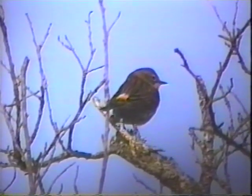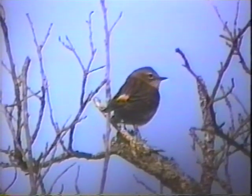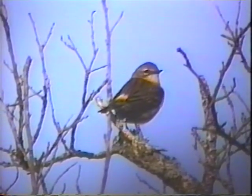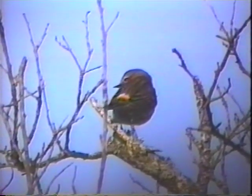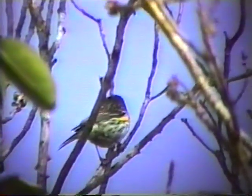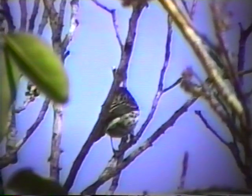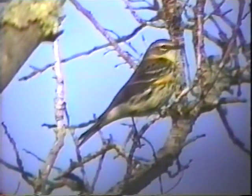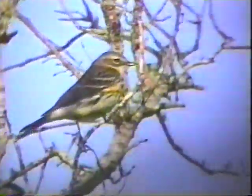The yellow-rumped warbler used to be called the myrtle warbler in the east until it was combined with Audubon's warbler of the west into a single species. The yellow spots on the sides are more easily seen than the yellow spot on the rump when the bird is perching with its wings folded. They are gregarious and are usually seen in groups. They eat berries in addition to insects.